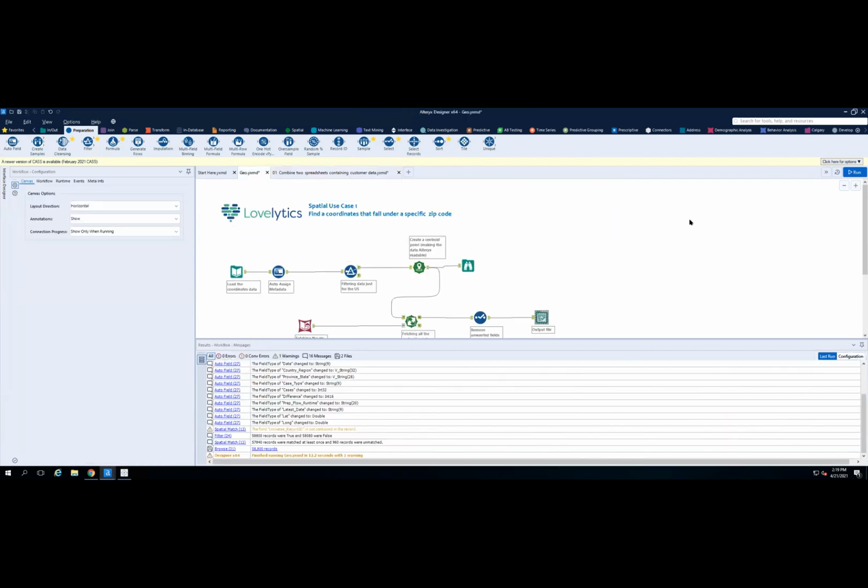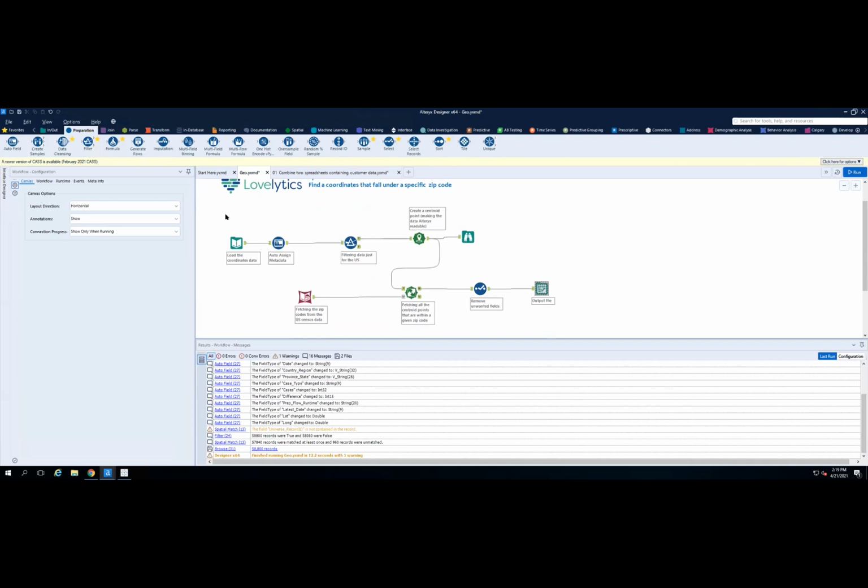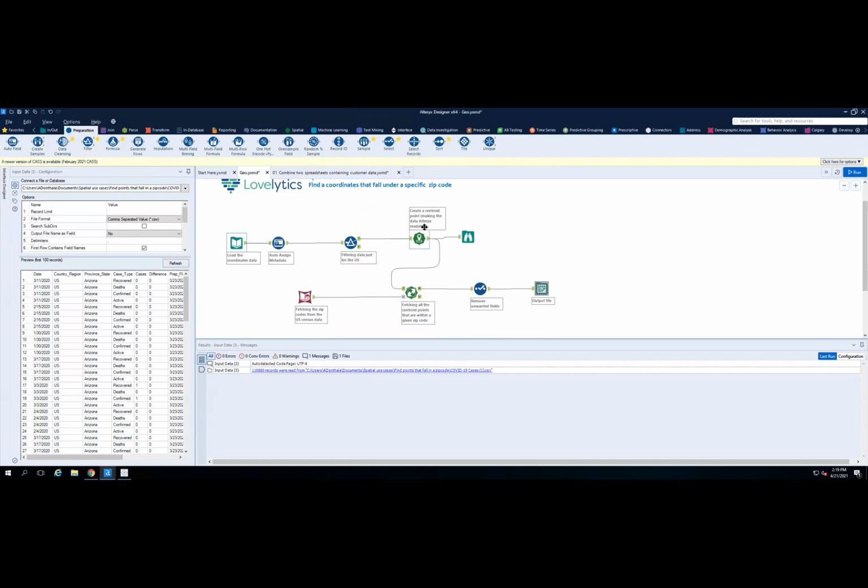So in my first use case example, I have a couple of lat long coordinates, and I want to find the zip codes that these coordinates fall under. So let's look at this workflow. A quick rule of thumb for performing spatial analytics in Alteryx is that your data should have a spatial object. For our use case, we need to create spatial objects using our data and then perform a spatial match so we can match the coordinates with their zip codes. And here is one way of doing it. With Alteryx, there are always more than 2 ways to solve for a solution. And this is my approach.